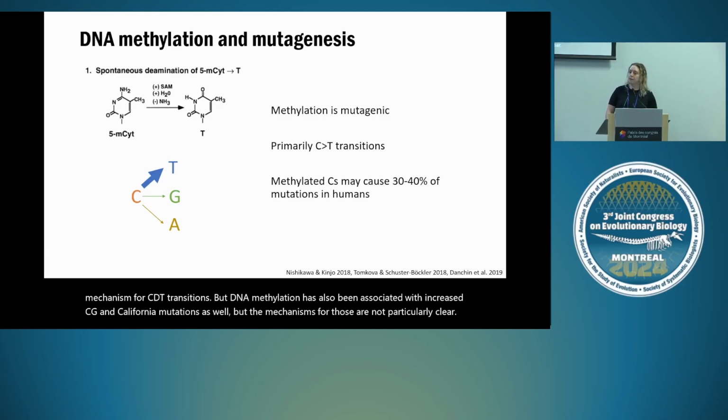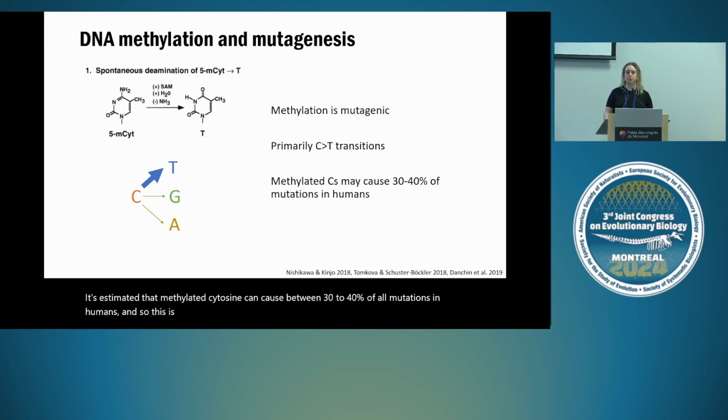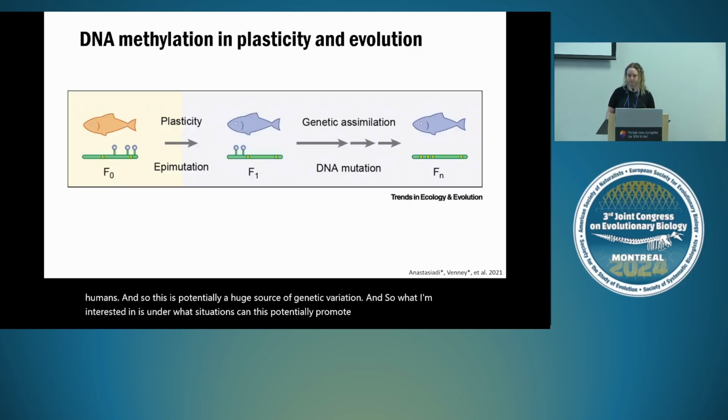It's estimated that methylated cytosine can cause between 30 to 40% of all mutations in humans, so this is potentially a huge source of genetic variation. And so what I'm interested in is under what situations this can potentially promote evolutionary change.